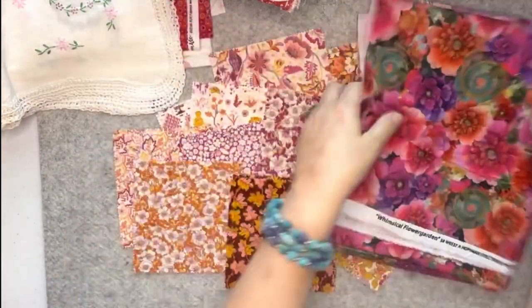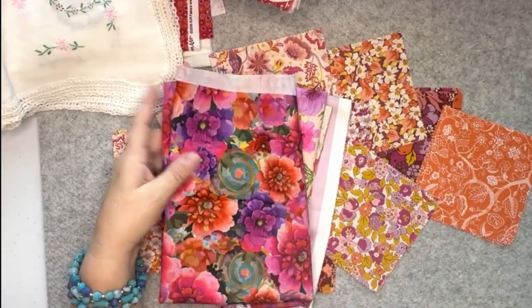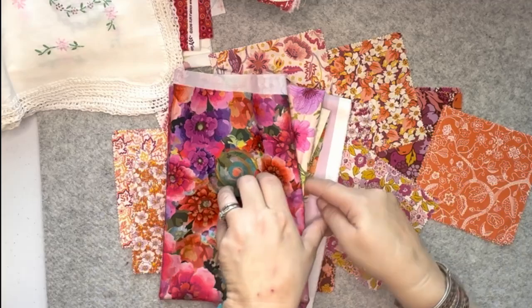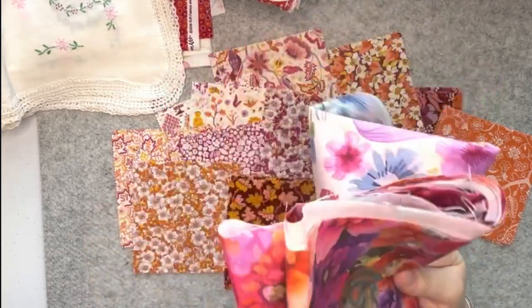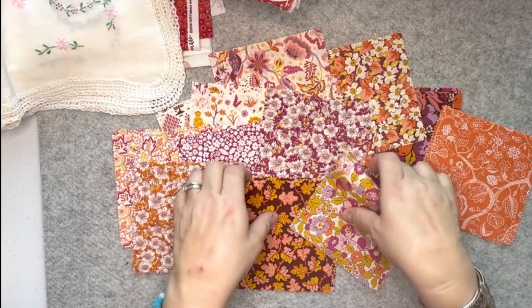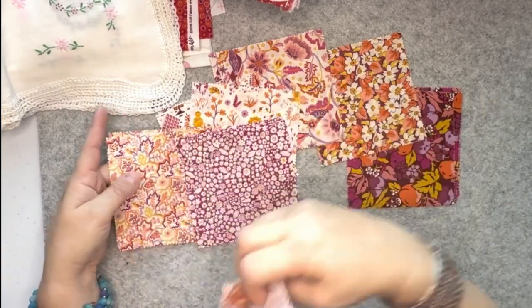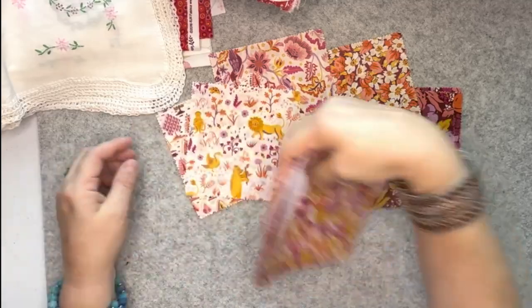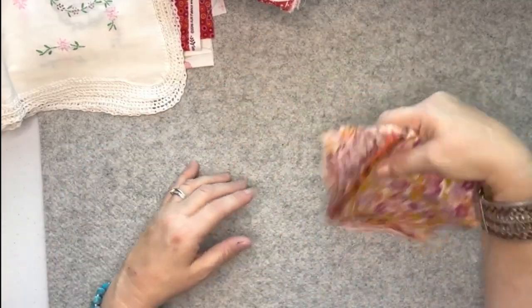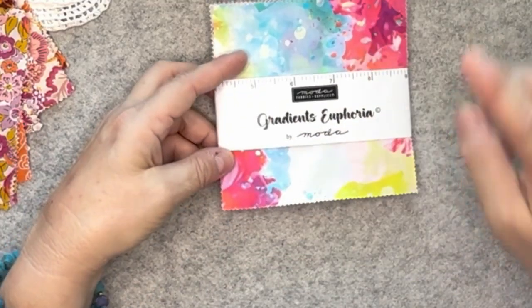Okay. So this is a little catch up on some things that I have. Vintage, newer, but all coming into some upcoming projects. So, okay, one last thing. So this was one charm pack and they were having some kind of crazy deal on them. So I actually got two. They were way marked down. So I have this one in these colors, which I really enjoy. And then Gradients Euphoria by Moda.